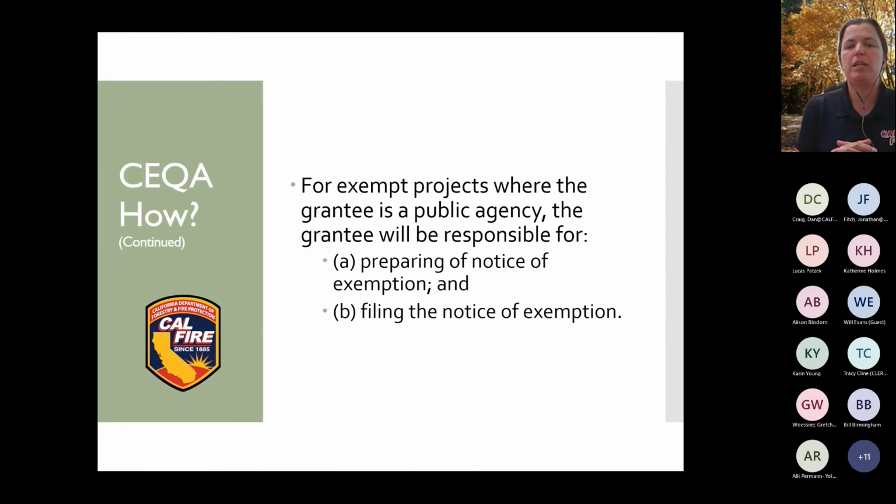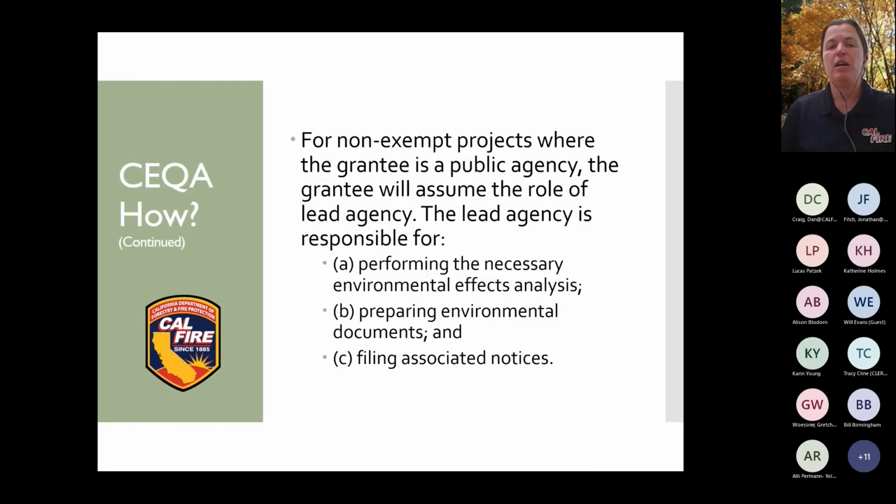Where the grantee is the public agency and the project is exempt, you would be responsible for preparing that notice of exemption and filing it and making sure that all of your due diligence has been done. And where the projects are non-exempt, then you would be performing the necessary environmental analysis and environmental documents, filing those notices and actually paying those fees as well. Grants usually cover the reimbursement because in your budget you're putting something in for environmental compliance, so you would be reimbursed for the filing fees.